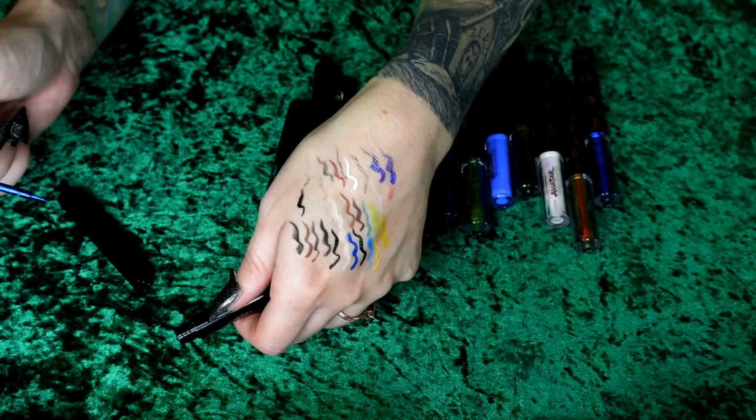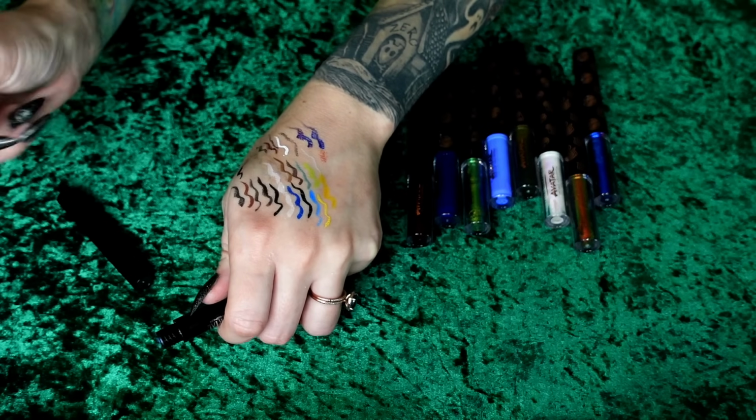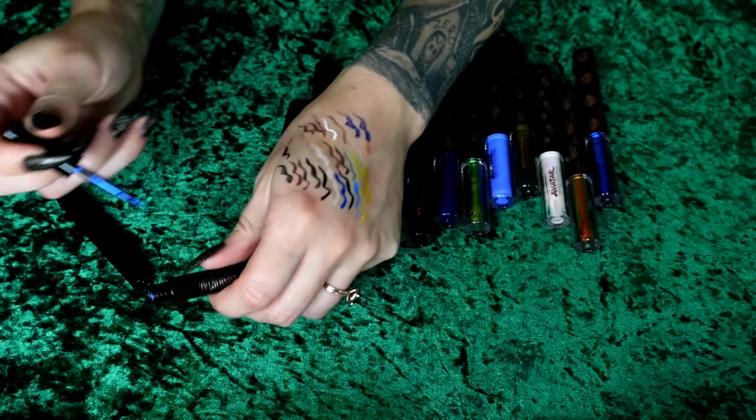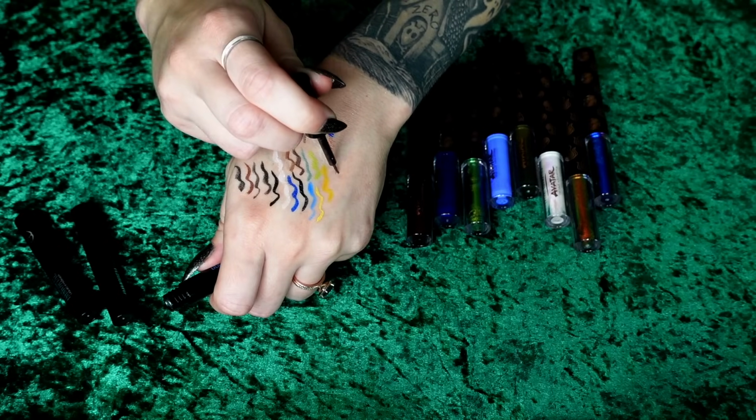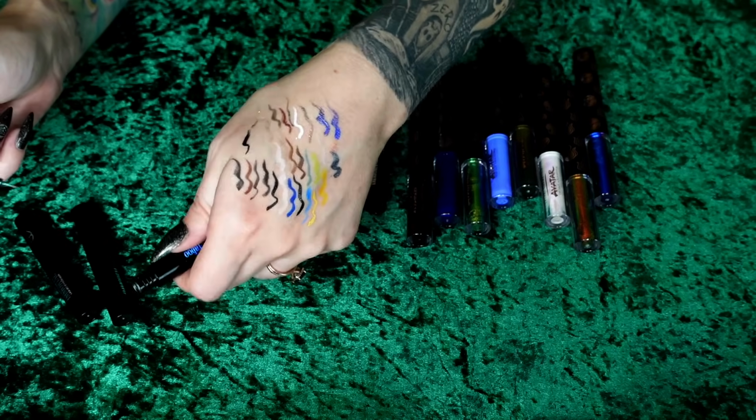That one's okay, but honestly, why does that look so similar to the other one in the camera? But in real life, this one looks more purple. This one looks more pink. This will be a maybe. I have Taboo. Ooh, that one's the most liquidy so far.